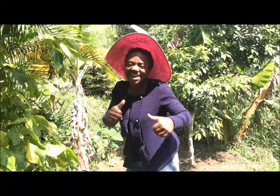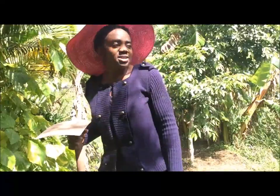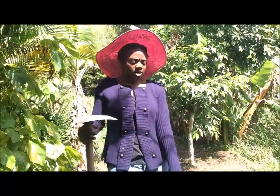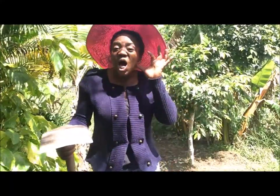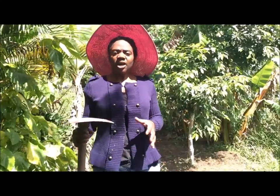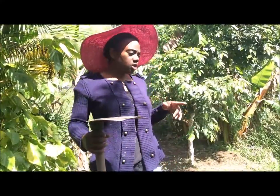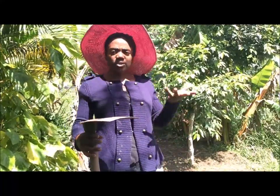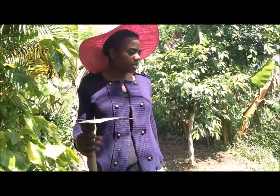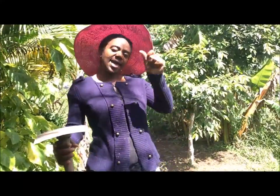That's it, I'm done. So I'm done cleaning it off, my people. So now I'm gonna dig the holes. So I use the hoe and clean it off, and then now I will use the pickaxe and dig the holes. Then I put a little manure in it and all. And let's get them cabbages planted today.